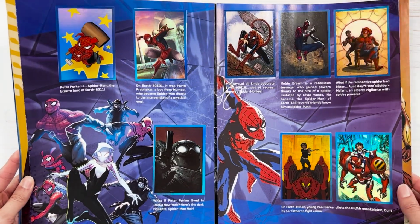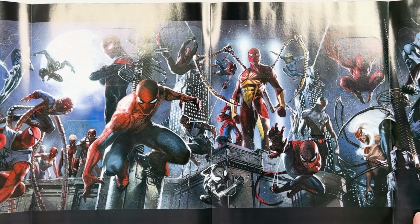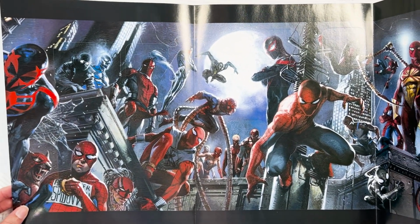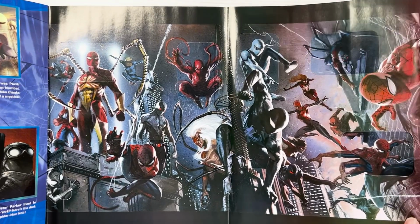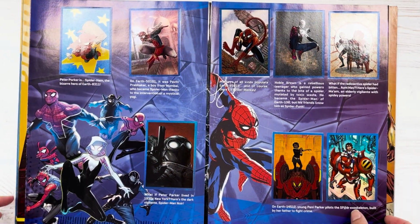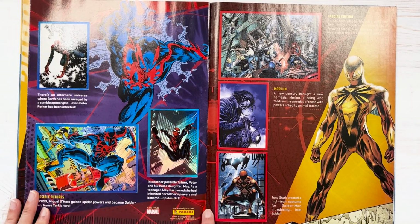Such a fun pull out. I love how they did this, because we have this gigantic artwork of all the different spiders. Like, oh my gosh. Look at that. Amazing. Easily one of the best in my opinion.